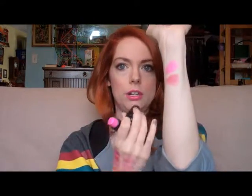I usually apply the product directly to my cheeks and then I blend it out. Today I used Make a Mauve, but I probably use Pink Fever more. It's just really pretty. Let me show you these colors right here. So this is Pink Fever, very bright pink there, and this is Make a Mauve, which is a more neutral, deeper, plummy color. But these have great pigmentation and they work well over makeup. I used them over that powder today and it worked out fine.